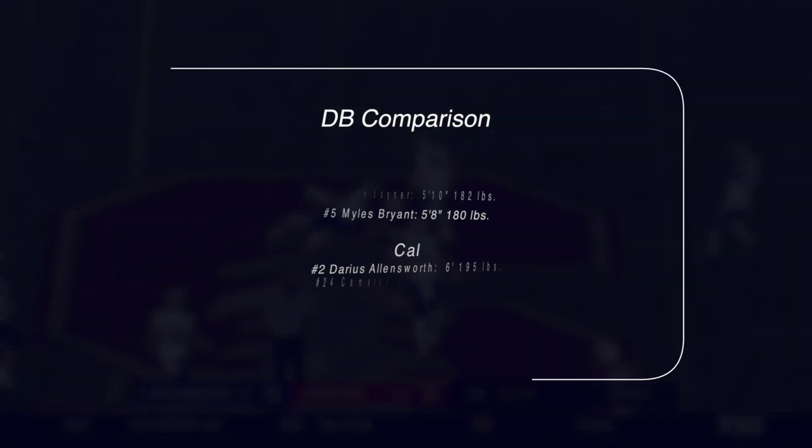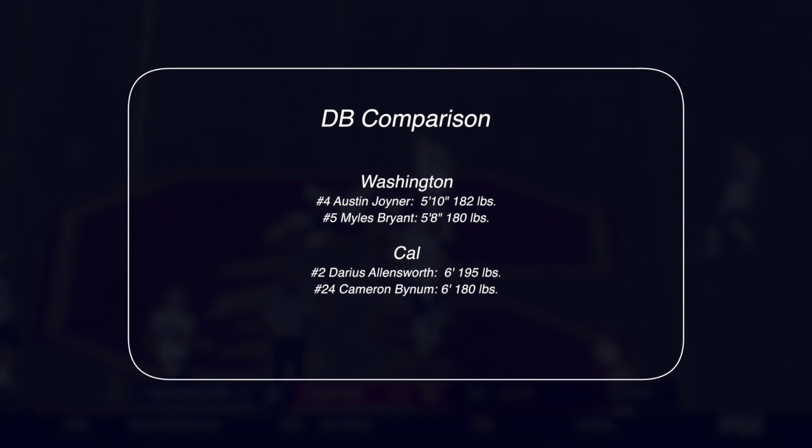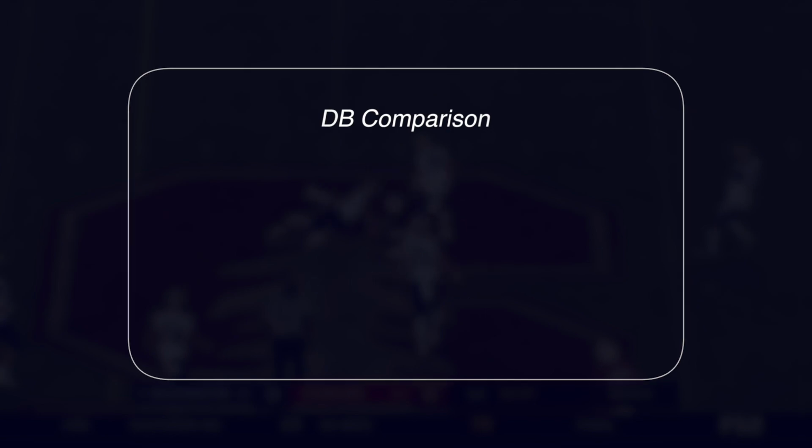Now, the nice thing is that Cal's cornerbacks are a little bit bigger than Washington's, and so this should be more of a fair fight, but it's going to be up to Bynum and Allensworth to defend routes like this and help us get off the field on 3rd down.